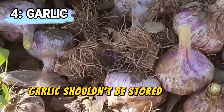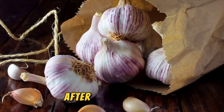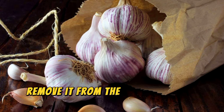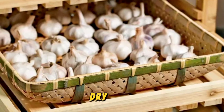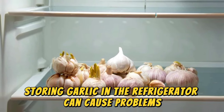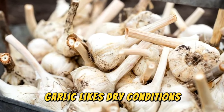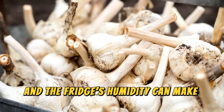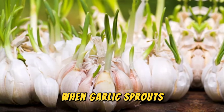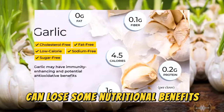Garlic shouldn't be stored in the fridge. The low temperature can damage it, making it unusable. After buying garlic, remove it from the packaging and keep it in a cool, dry place. Storing garlic in the refrigerator can cause problems due to the cold and moist environment. Garlic likes dry conditions, and the fridge's humidity can make it sprout early. When garlic sprouts, its flavor becomes more bitter, and it can lose some nutritional benefits.